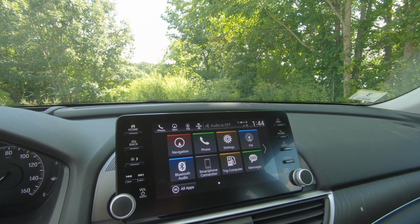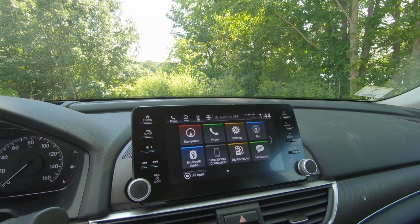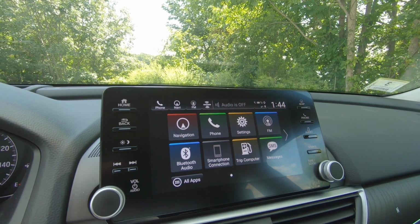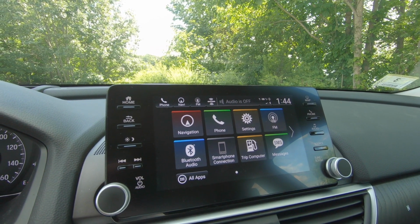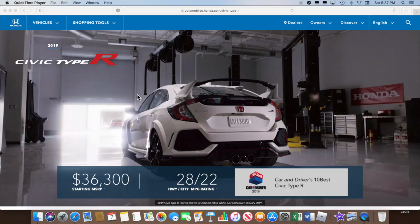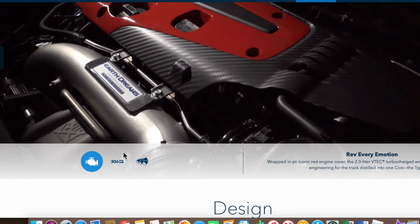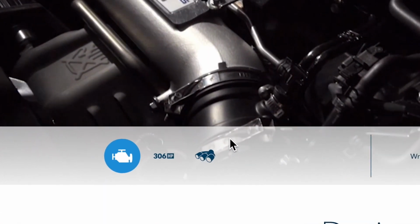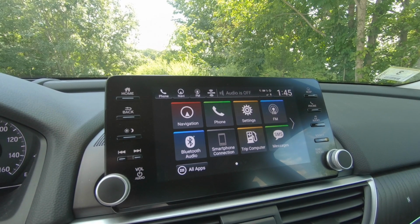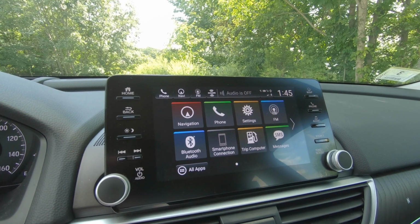When you upgrade to the 2.0 liter 4-cylinder, that jumps the output to 252 horsepower and 273 foot-pounds of torque. And for all intents and purposes, this is the engine that you can find in the Honda Civic Type R, which comes at 306 horsepower, and that engine has been detuned for the Honda Accord. And in driving it, which we'll get to in a second, you can definitely tell this optional engine does have a nice amount of torque and drives very well.